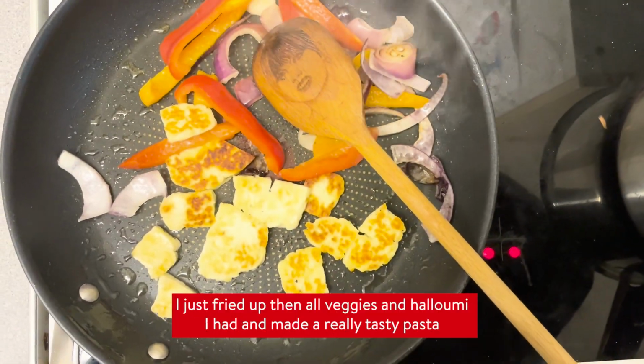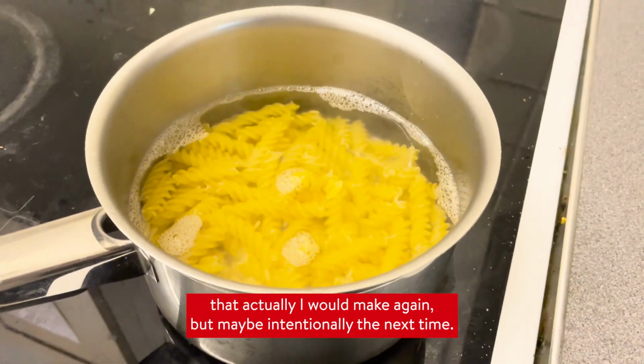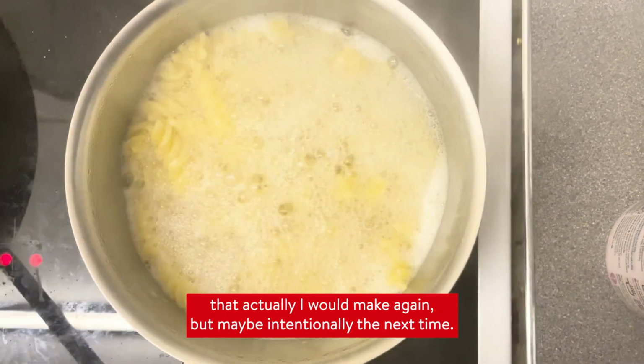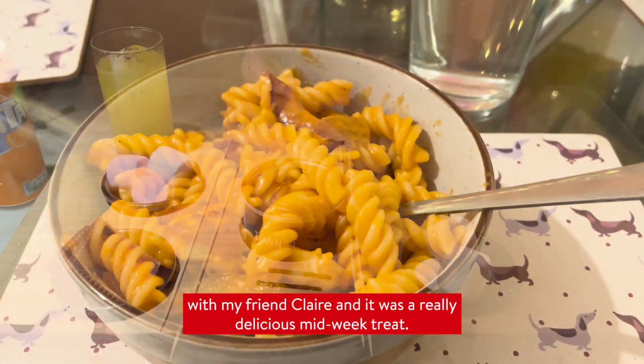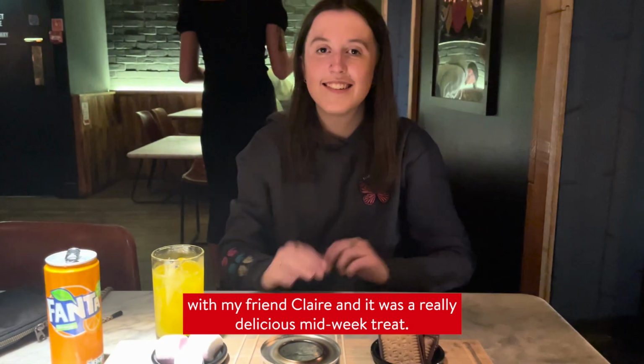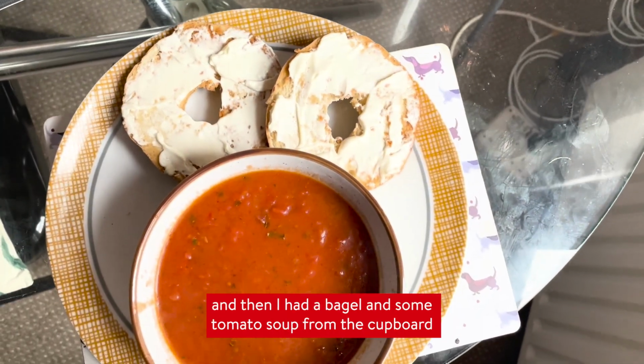I just fried up all of the veggies and halloumi I had and made a really tasty pasta that actually I would make again, but maybe intentionally the next time. I then finished off my Wednesday evening by heading for s'mores with my friend Claire, and it was a really delicious midweek treat.